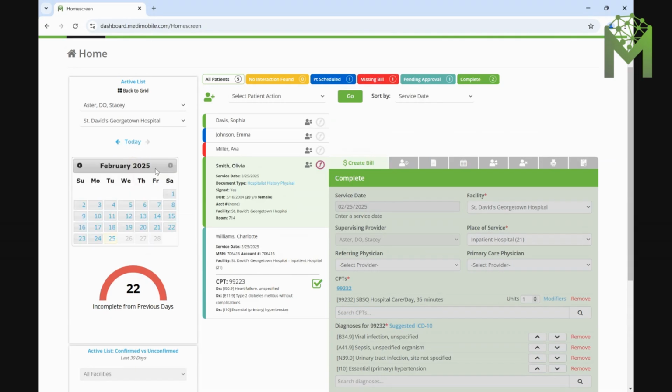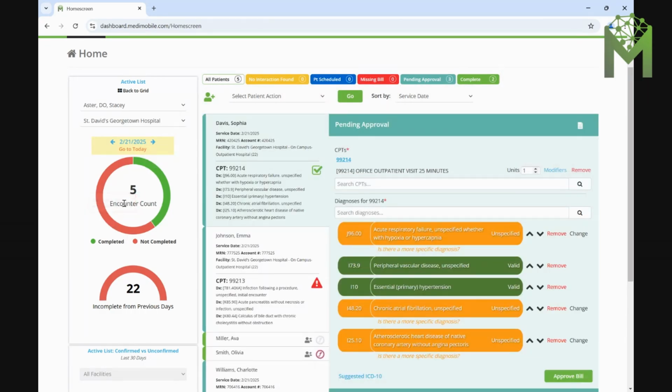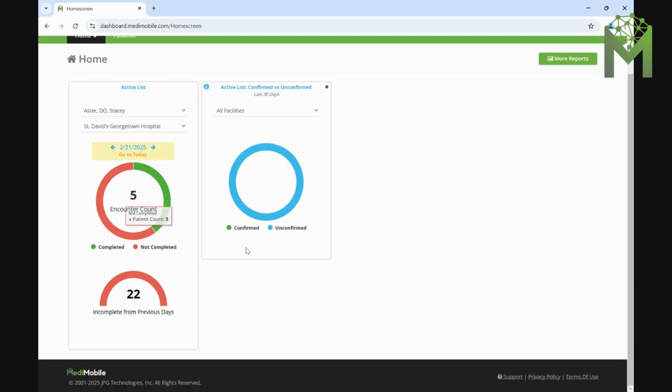If the provider is maybe a bit behind, they can either hit the arrow back or click on the actual word today, and it will bring up the calendar, and they can go back and see previous days. So that is how they would toggle back to make sure they didn't miss anything. I can click back to grid, and it's going to collapse that widget for us.